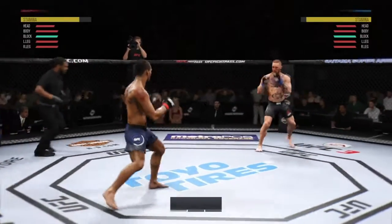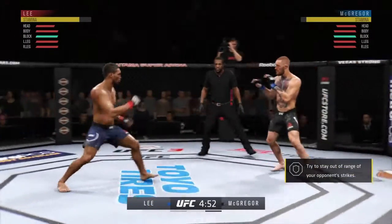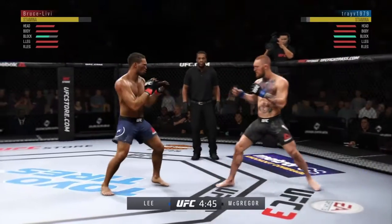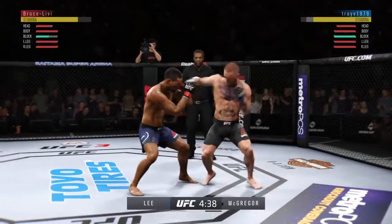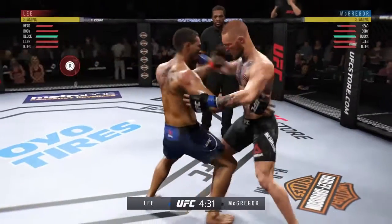Second round underway. That last round was absolutely insane. If this round gets off to anything like the last round, one of these guys is going out. I can't imagine a scenario where, if they continue where they left off in the last round, one of these guys doesn't get knocked out.